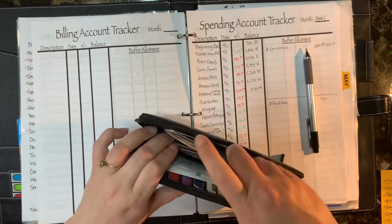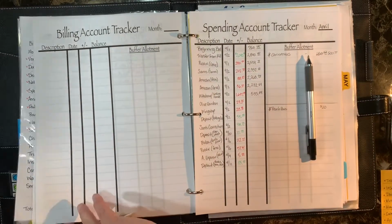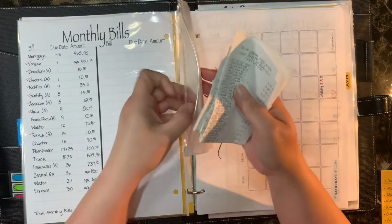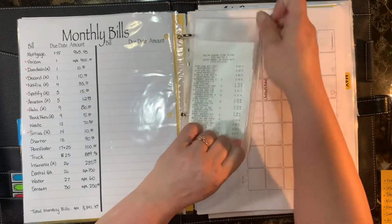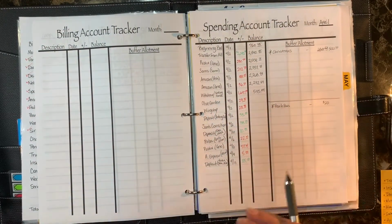Easy. And while I'm here, I'm going to go ahead and get these receipts, and we're going to add them to the receipts here, just to keep track. Okay, so now that that's done, we're going to go ahead and calculate this up.